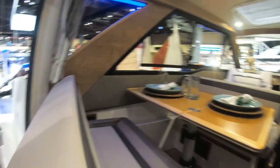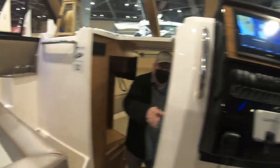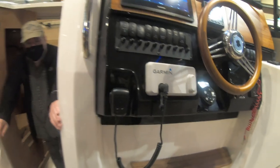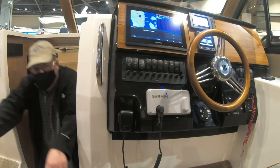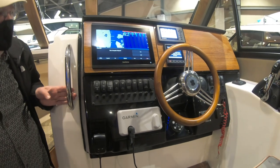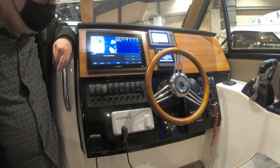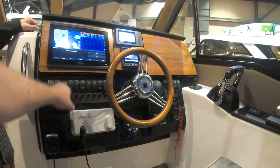Right, yeah. Cool. So where the helm lights are either red or white, right? Or I mean up here. Yeah, those should be red chart lights. Yeah, chart overhead. That's not too bad.